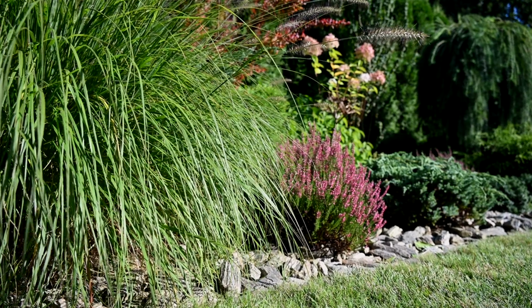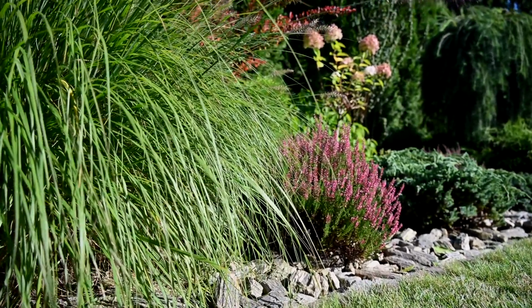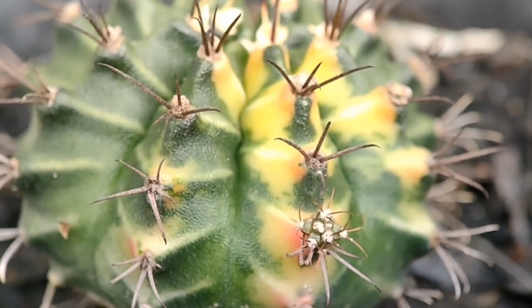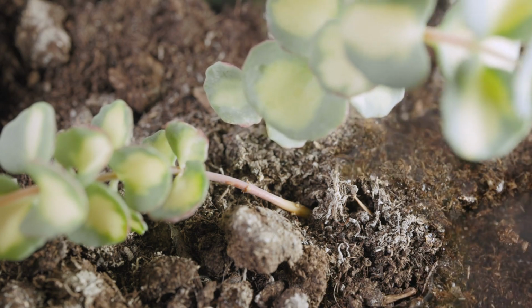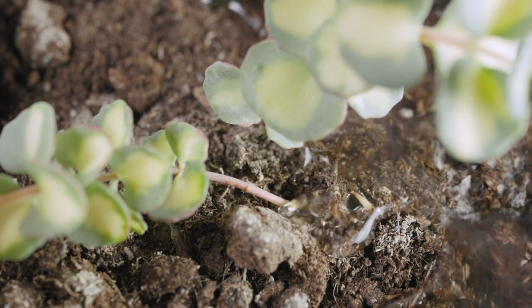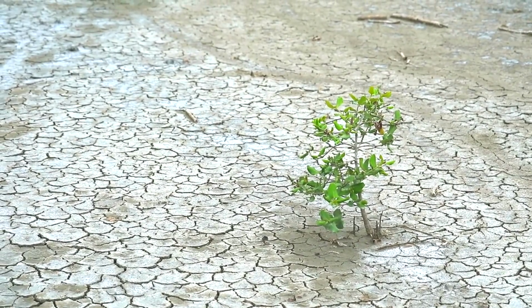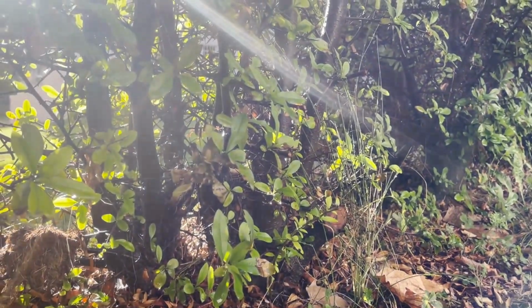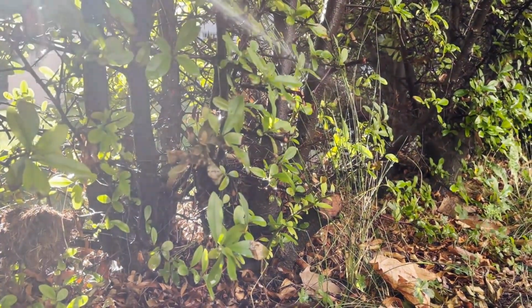Choosing the right plants and placing them strategically in your garden can make a significant difference during extreme heat. Opt for heat-tolerant varieties that thrive in high temperatures. Succulents, for instance, are excellent choices as they store water in their leaves and require minimal watering. Certain herbs like lavender and rosemary are also well suited for hot climates due to their drought-resistant nature. Grouping plants with similar water and shade needs together can optimize their growth and reduce stress.